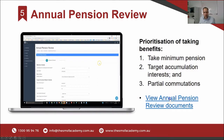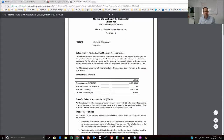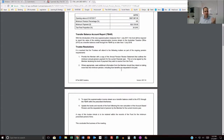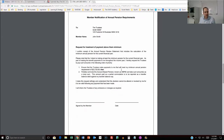So let's go and take a look at these generated annual pension minutes now that take us through the requirements of drawing more than the minimum pension. So we can see here we have what is our initial template, where the trustees are calculating what that minimum pension obligation is for the current year. Then, as part of this decision, we're seeking further information from the member as to whether we're going to be taking more than the minimum for that particular year. In this case, the member has advised that they intend on taking more, and they have indicated this order of priority in how those benefits are to be taken.